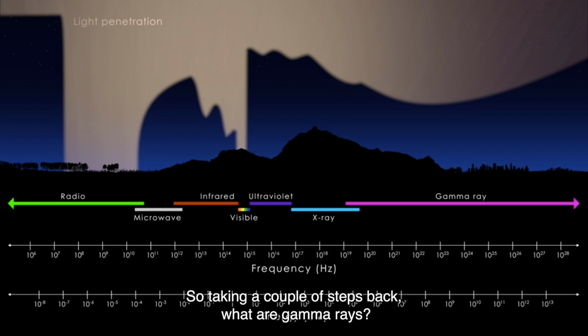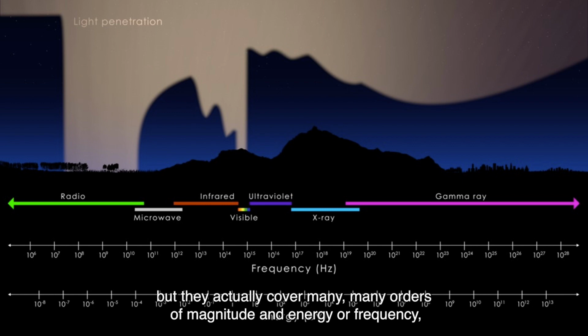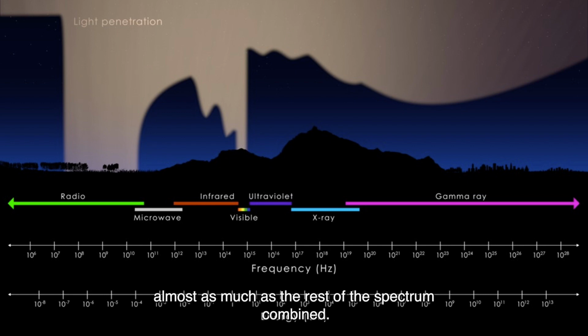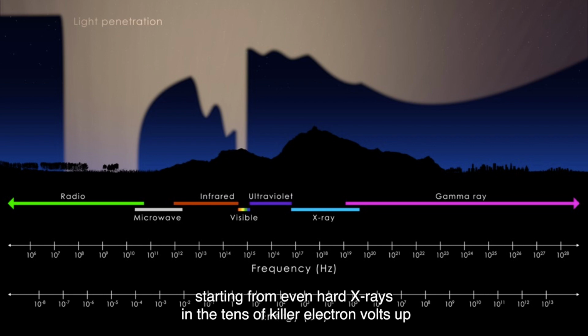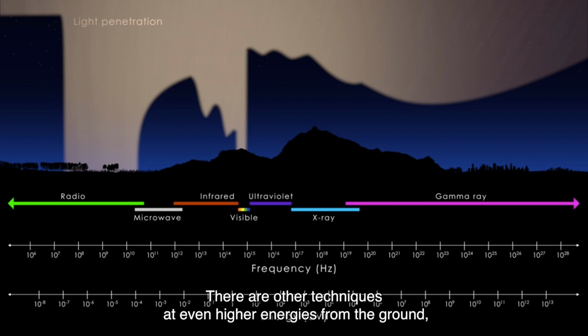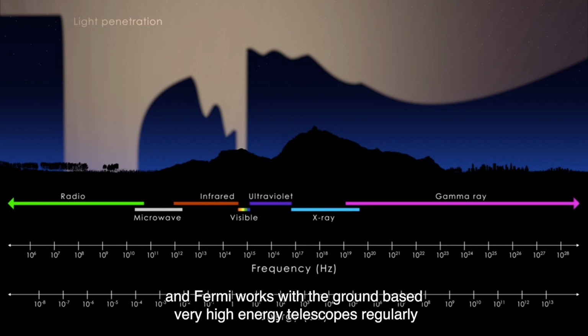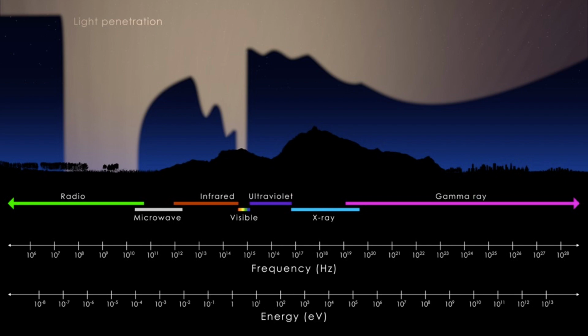So taking a couple of steps back, what are gamma rays? Gamma rays are the highest energy form of light, but they actually cover many, many orders of magnitude in energy or frequency, almost as much as the rest of the spectrum combined. There are different techniques to detect gamma rays at different energies, starting from even hard X-rays in the tens of kiloelectron volts up to megaelectron volts and gigaelectron volts. And even occasionally, Fermi can detect teraelectron volts. There are other techniques at even higher energies from the ground, and Fermi works with the ground-based very high energy telescopes regularly to do observations of the sky and learn about the objects that we detect.